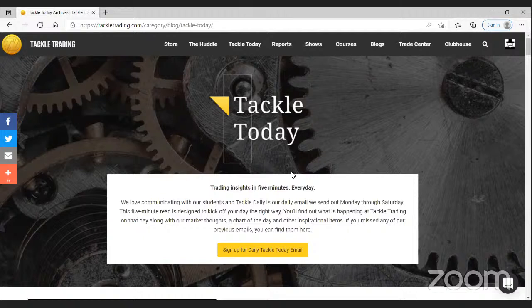Let's kind of start here. I break everything into three phases. I'm a breakdown guy. I like to put things in buckets, and no different for Tackle Trading, especially when it comes to explaining it. Bucket one is going to be things that you can do on your own. That's going to be courses, blogs, the trade journals, some of our different trading tools.